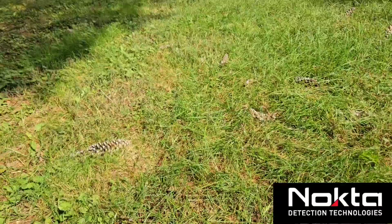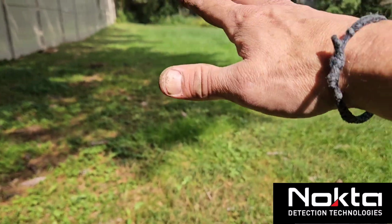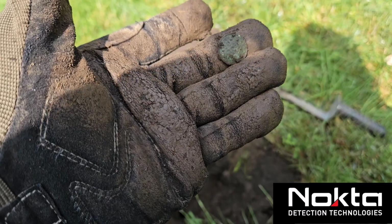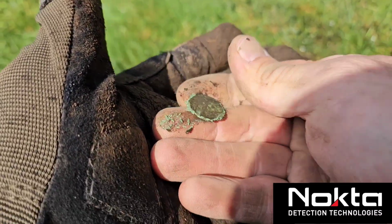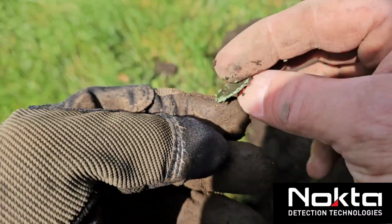All right, I'm gonna work my way along this fence here, I think, and try to work back this way. Oh, there's our next target. It was down pretty relatively deep here too, maybe about 7 or 8 inches. Oh, look at that, the green just peels right off of it. It's a wheatie.